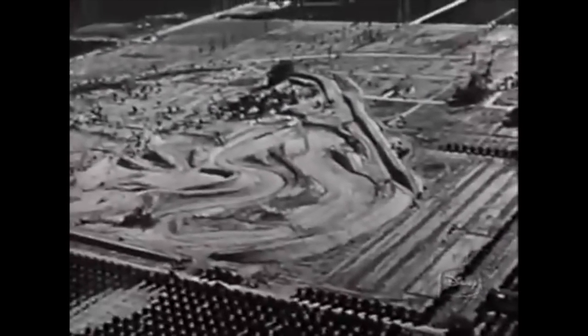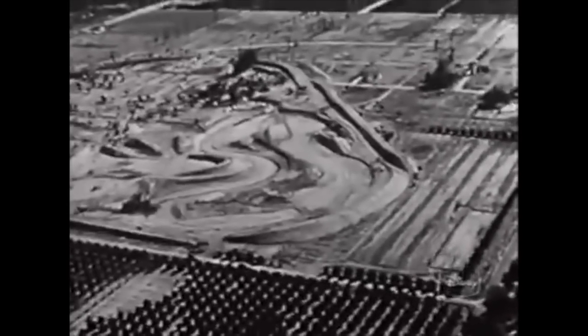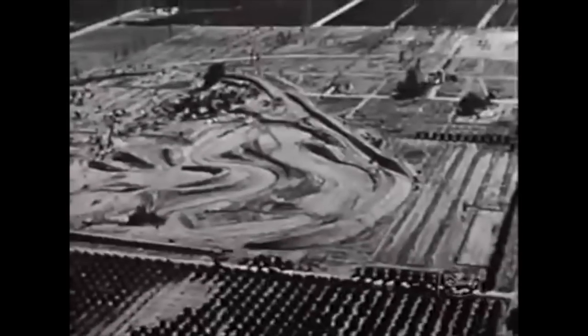The Matterhorn bobsleds debuted 4 years after Disneyland's 1955 opening, in 1959.